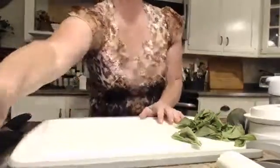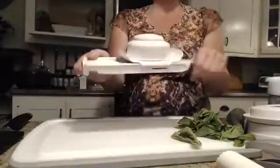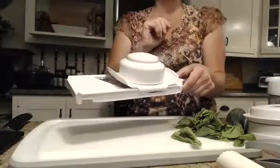The first thing, does anybody have the Simple Slicer from Pampered Chef? Give it a wahoo if you own this. I do. Who said I do? Charlene. All right, Charlene, do you love it? What do you use it for?